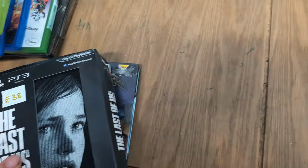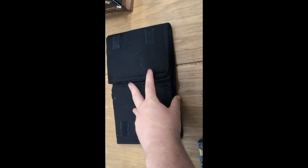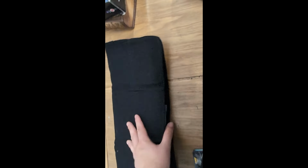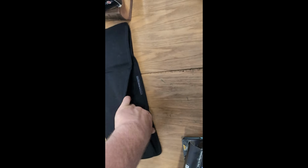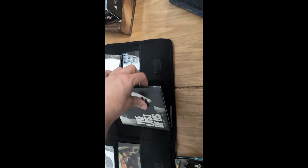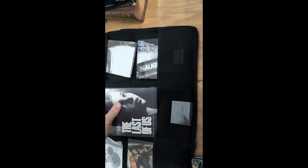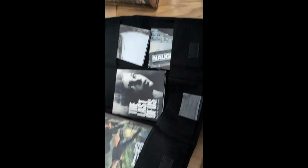As for this Ellie edition, it's not a steelbook or anything. Let me get it out for you. Like a canvas fold-out thing. But some die-hard fan will want it. It's all velcroed. Come on, one-handed velcro, not good. There we go. So yeah, it's just like a little cardboard holder for the game. I suppose someone will want it like that. And then every slot is filled.